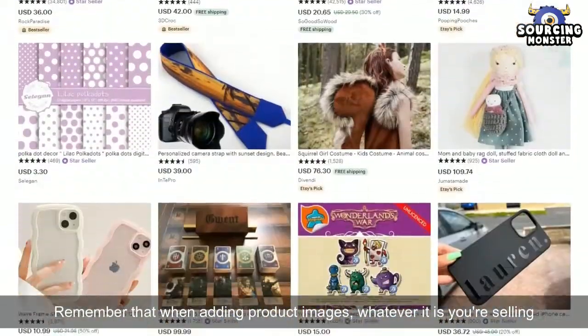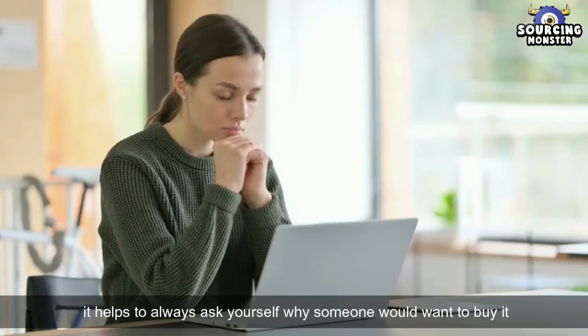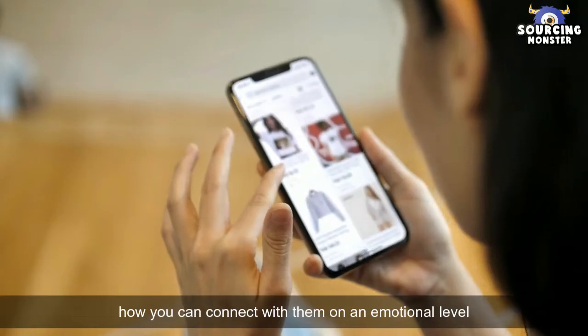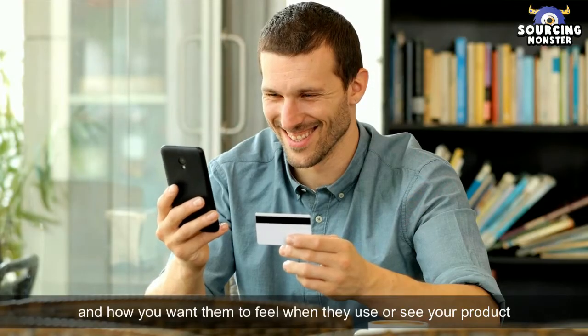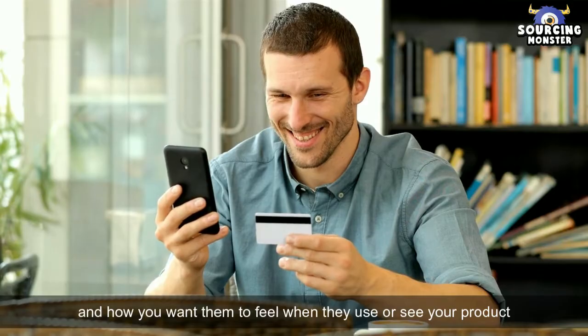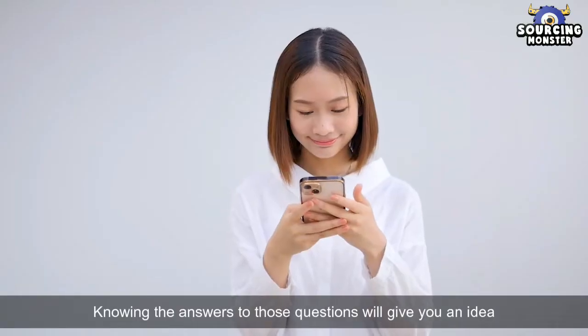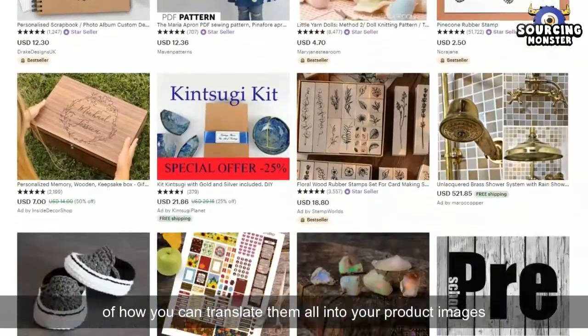Remember that when adding product images, whatever it is you're selling, it helps to always ask yourself why someone would want to buy it, how you can connect with them on an emotional level, and how you want them to feel when they use or see your product. Knowing the answers to those questions will give you an idea of how you can translate them all into your product images.